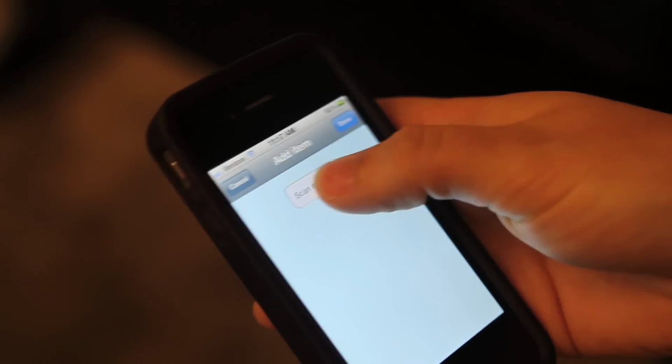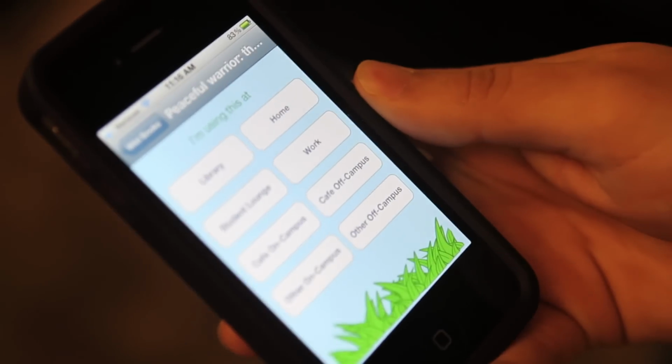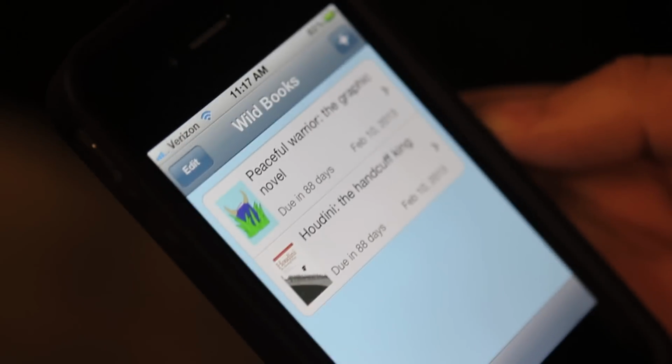You just hit scan new item, brings up the camera. You point it right at the Harvard barcode. Come on, there we go. They add it to their list, and so they have a list of items they have from the library, and every time that they use an item, they find it on the list, give it a tap, and then they tell us from these categories where they are using it. These are still being refined, so they may change. And they choose the closest one that fits to what they're using, tap that, and it sends the information off to us, and that's it.